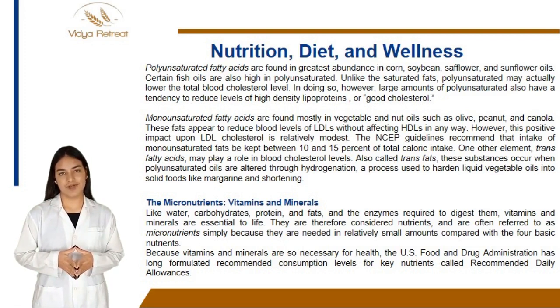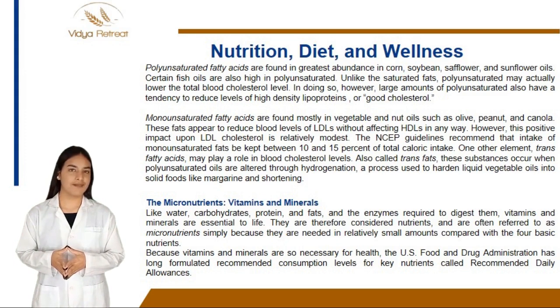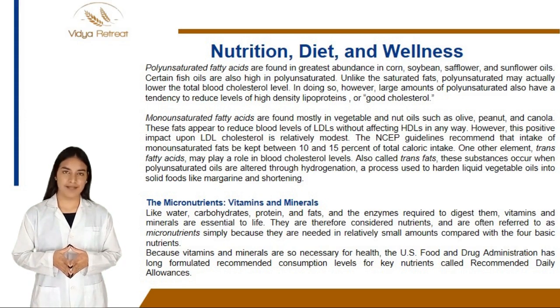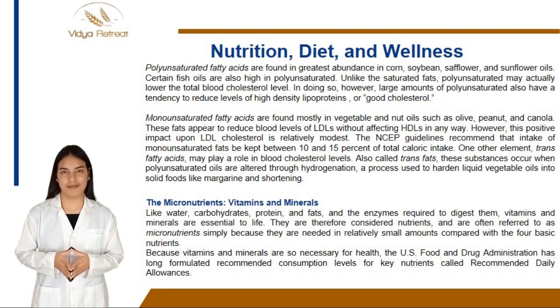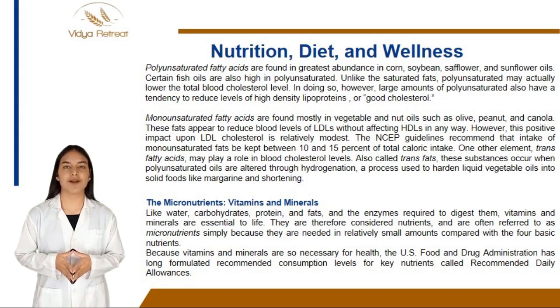The micronutrients, vitamins and minerals. Like water, carbohydrates, protein, and fats, and the enzymes required to digest them, vitamins and minerals are essential to life. They are therefore considered nutrients, and are often referred to as micronutrients simply because they are needed in relatively small amounts compared with the 4 basic nutrients.